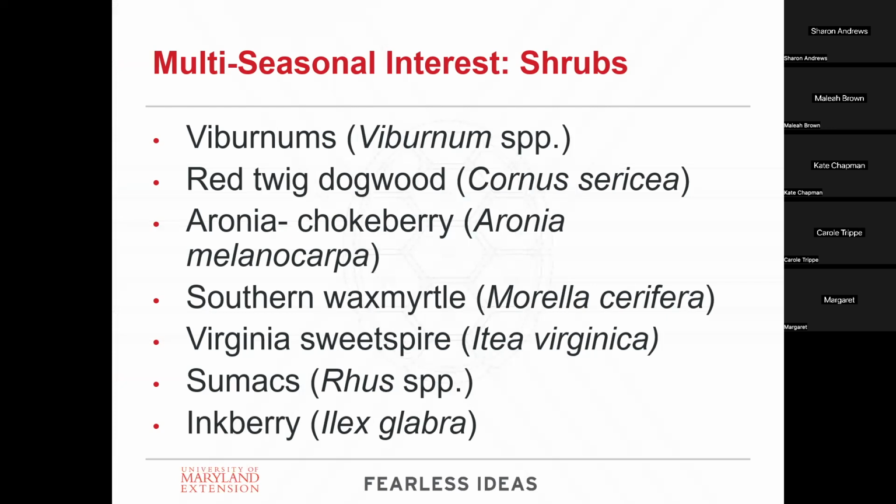Southern wax myrtle is one of our native evergreen options. So not only is it evergreen, but it also has a nice smell to it. And the females will bear the dark berries or the dark fruits that are also really interesting. Virginia sweetspire is one that landscapers have actually used quite a bit. It's now kind of been popularized in the nursery industry because there's a lot of cultivars that they've made with this. Little Henry is a common one.